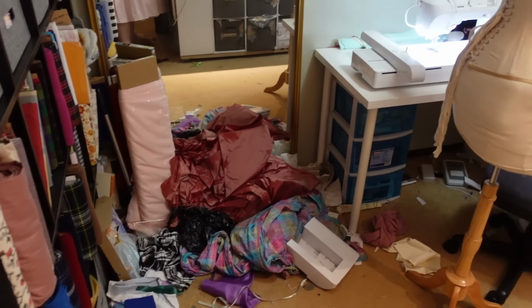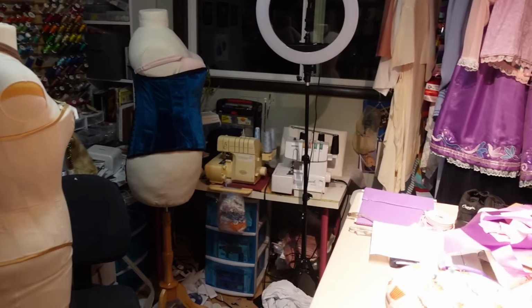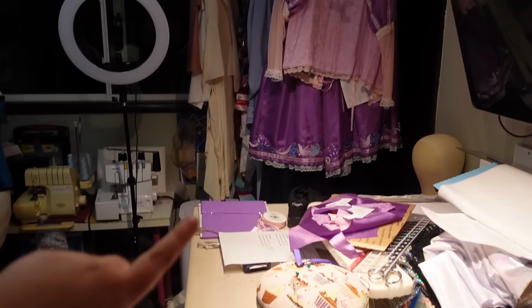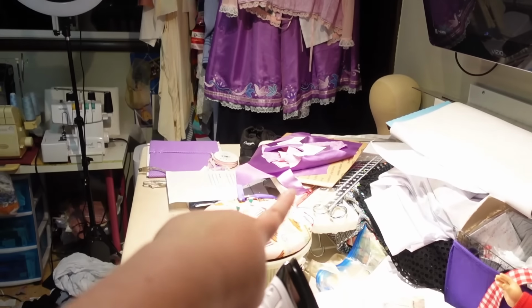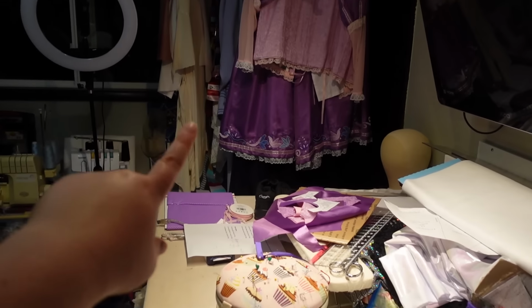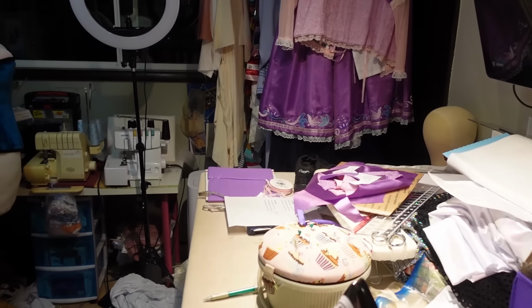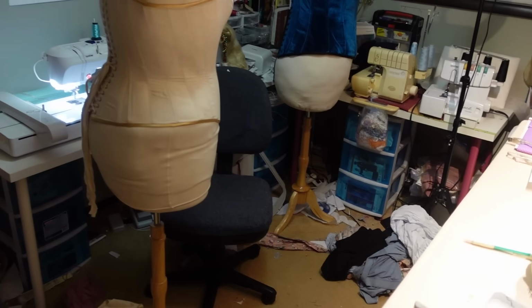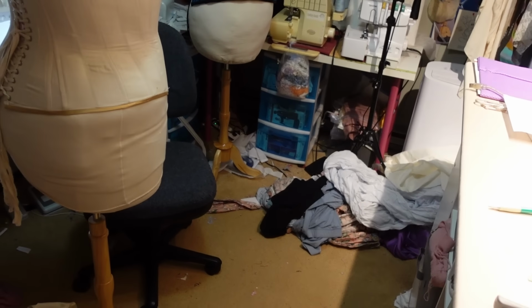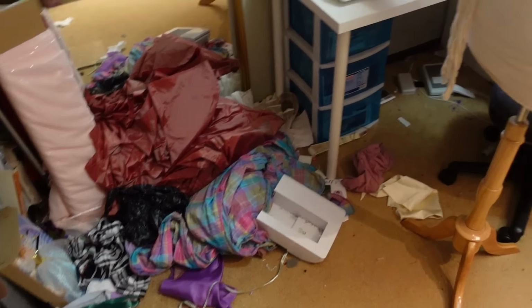Maybe it's just me, but I feel like this is already looking so much better. I've put away all of the finished costumes. So you can see the Rapunzel stuff over there is my reference for my current project, which is a doll version of Rapunzel. And behind that is the skirt that needs hemming, which I'll probably do on Friday or Saturday at craft days with other people. And then the floor still has all of the fabric on it, but that is a lot better than having all the costumes on it too.